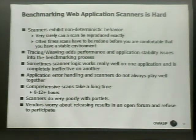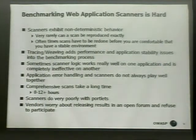So that's the thing. When you're using a web app scanner, it may not work on your application. That's why you really want to test it, especially if you're purchasing something, to make sure it actually works. And sometimes vendors don't like it when you're comparing scanners and talking about it with a lot of people. So that's another issue that sometimes comes up.